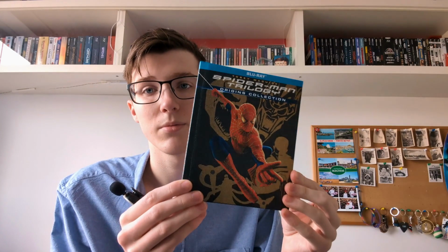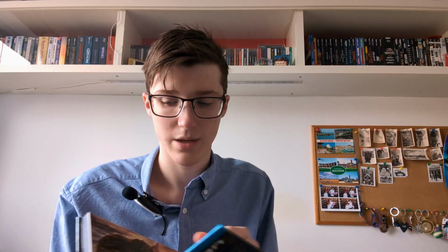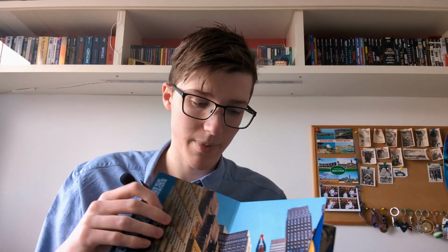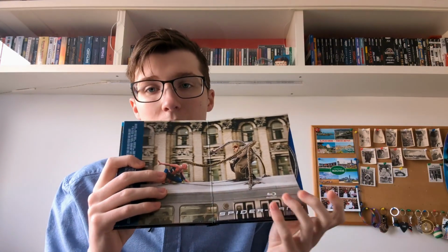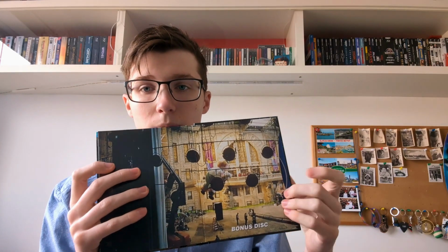Yeah, here's the back, and then pull it out, and it's got Sam Raimi trilogy here, bit of artwork on the back. Inside got the digital codes, and then it's got some really nice information about the films, all the films, and then you got the discs at the back. You got Spider-Man. I will admit these cardboard sleeves are not amazing. Spider-Man 2, and then you got Spider-Man 3, and then you got the editor's cut with the bonus disc.